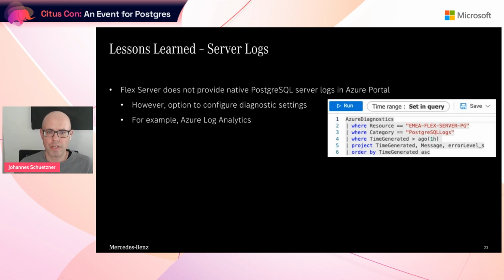With the Flex Server, you don't have the Postgres server logs in the Azure portal. I mean, for single server that was available. With Flexible Server, there are multiple options, like you can have the Azure logs being propagated to an event hub, to a storage account in Azure, or to Azure Log Analytics, and this is what we enabled. And I think that's really powerful because then you can analyze your Postgres logs using the Kusto language in Azure Log Analytics. So I think that's good.